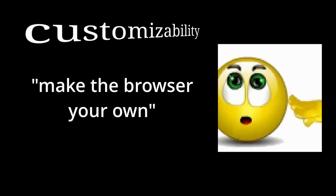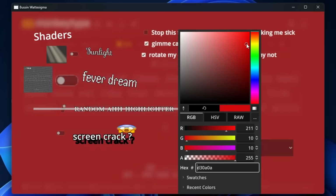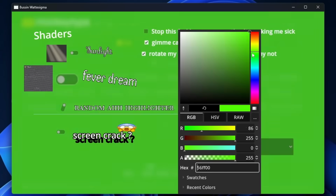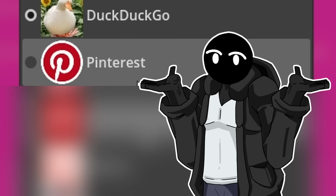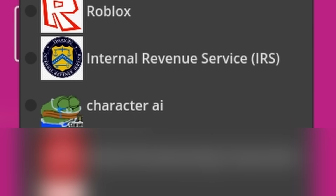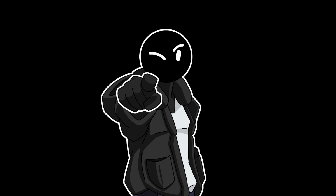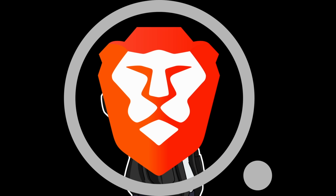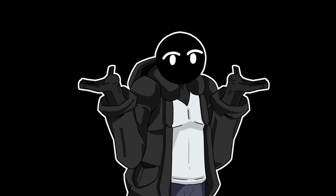Anyways, I'm supposed to care about customizability, since that's the main selling point of most Chromium reskins. So now you can open the settings menu with Ctrl S, and you have a few options like changing the color of the browser. You can now also change your default search engine to one of the following: DuckDuckGo, Pinterest, the British Broadcasting Corporation, Roblox, the IRS, Character AI, and this random retailer I found from Bulgaria. Oh, you wanna use Google? Brave Search? Bing? Well, you're gonna have to modify the code. Oh, you don't know how to code? Neither do I. Just kidding.